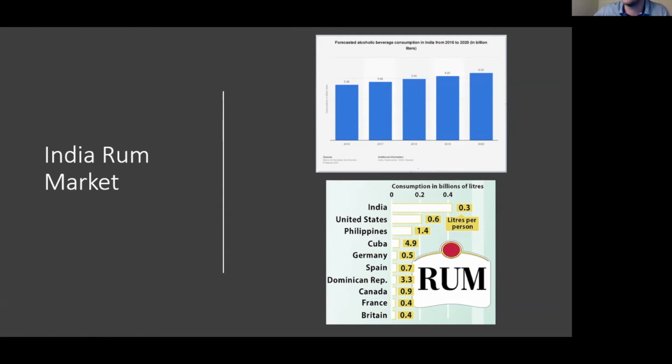The bottom chart shows rum specifically. As you can see, India is the world's largest consumer of rum, with over 400 million liters of rum per year. This is twice the amount of the second place, which is United States, who come in at 200 million liters of rum per year.